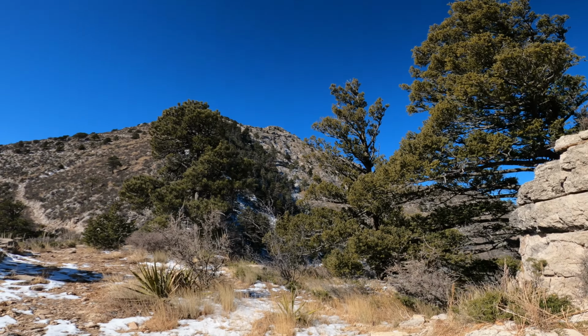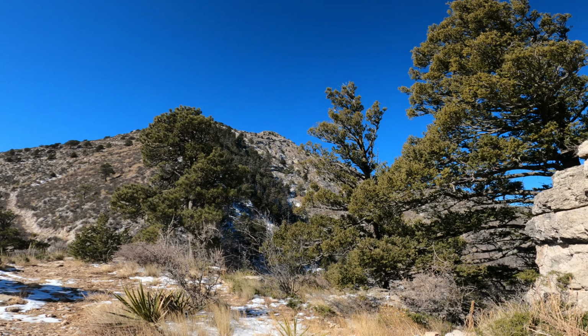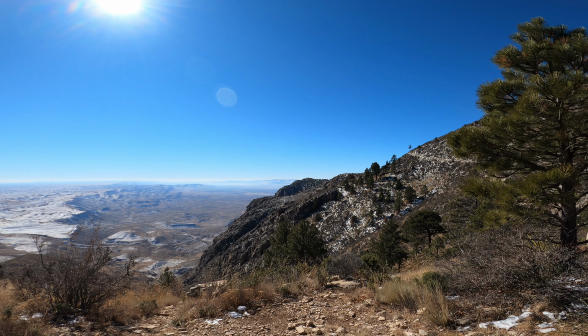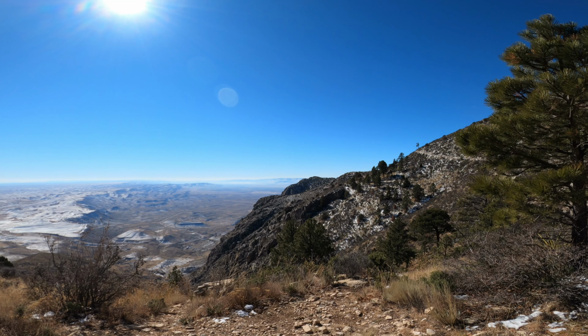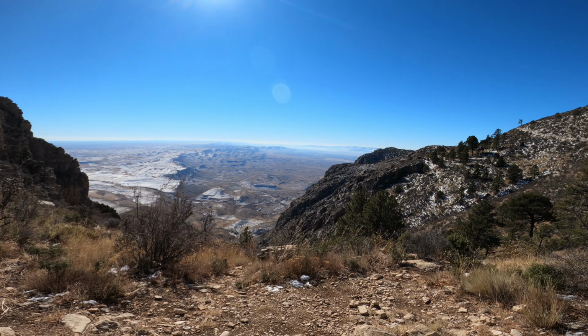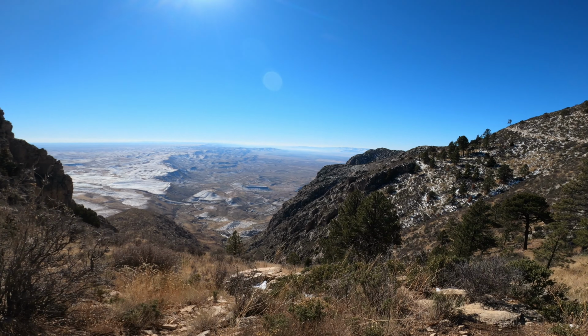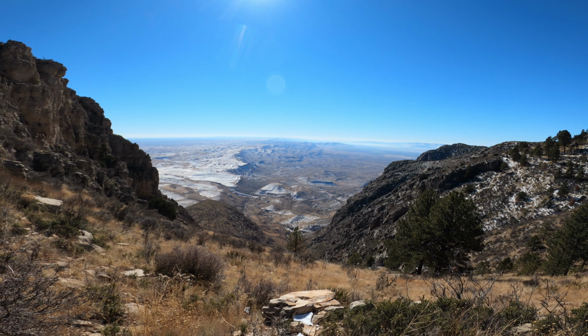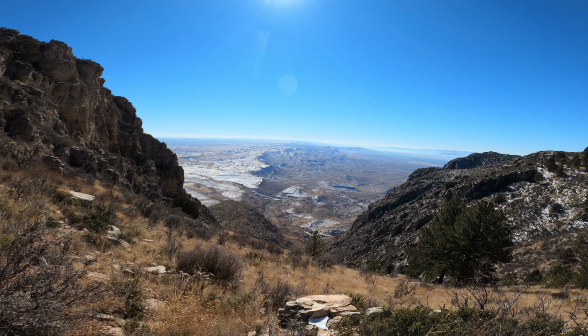There's the top right there. I'm about 2 hours to here. See the trail heading off over that way. My plan was to go to El Capitan. That's the top of it there. But I don't know if I'll make it over there in this snow or not. That's just cool looking down there, seeing the snow.